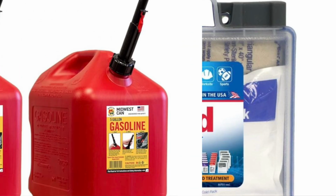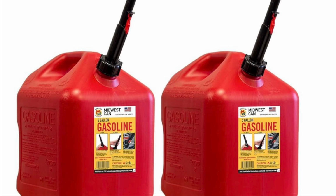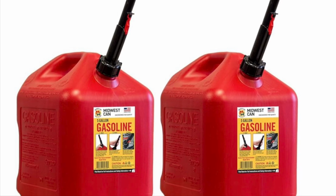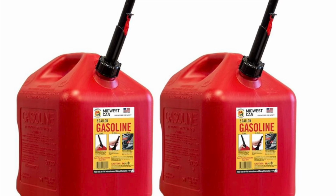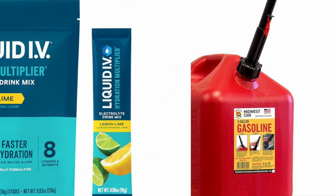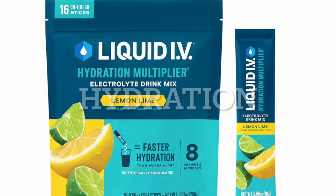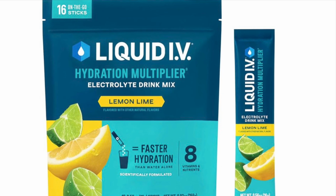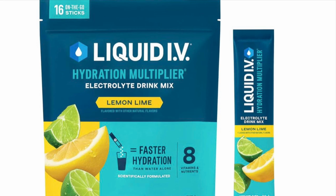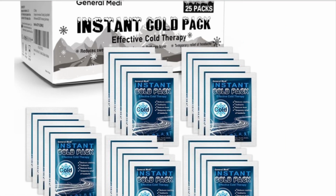Gas cans. If you've got to evacuate, it's good to have gas in your car, but it's even better to have a stockpile of gas in case the stations run out. For the letter H, hydration packs. Health is critical whenever you're in an emergency situation, and you're going to want to make sure that you stay hydrated. For the letter I, ice packs.